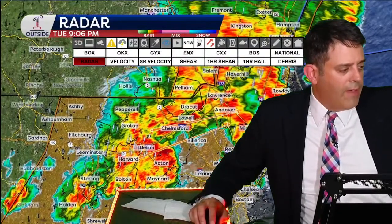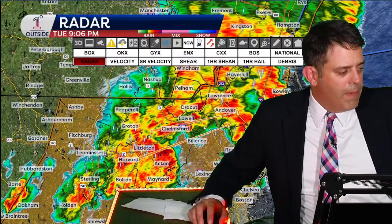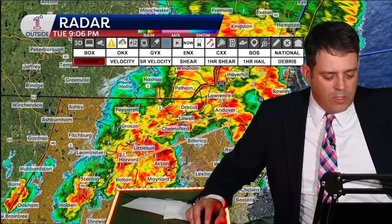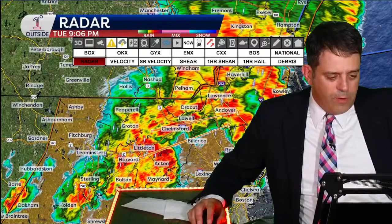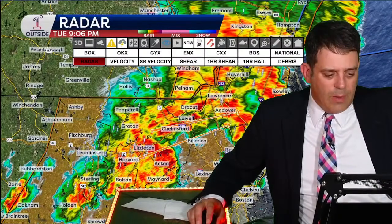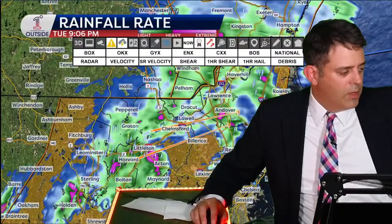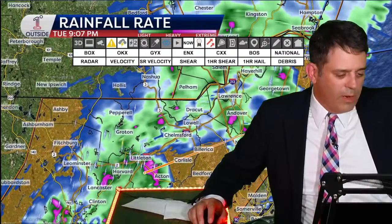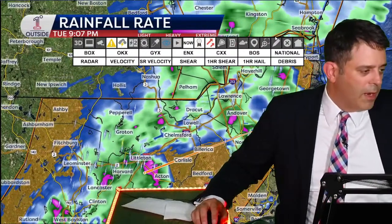So again, pretty heavy area rain though. 495 is a mess right now in terms of the rainfall that's coming down. One of the things I should probably do is bring you back over to the rainfall rate again, because I think that was helpful for us the last time. So yeah, look at this. This is rather remarkable in terms of the rainfall rate. You're talking about a pretty broad area.